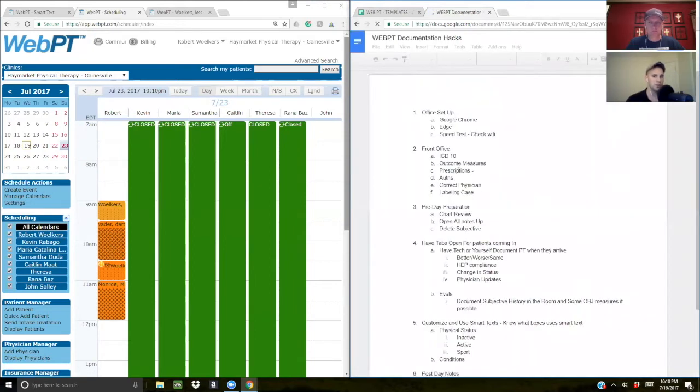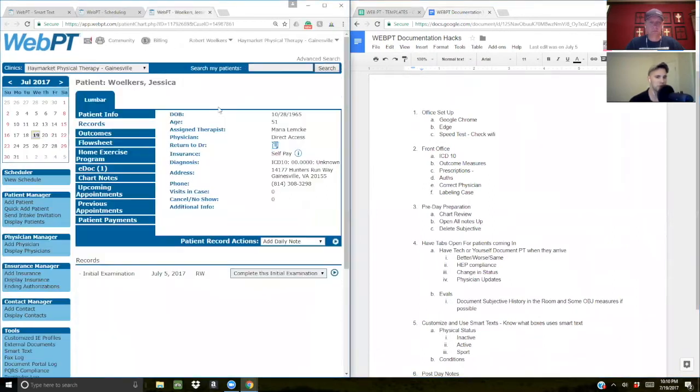We also wanted to make sure that ICD-10 codes that were coming off of prescriptions and stuff like that were set up, and also that the outcome measures were put in by the front office, and the correct physician was put in. Also, a huge one is labeling the case. So what I did is I created some dummy charts here. When you pull into a patient's chart, the things that should already be done: obviously the physician should already be in there. I have direct access for this one, but at the same time, you want to make sure that they have the correct physician.